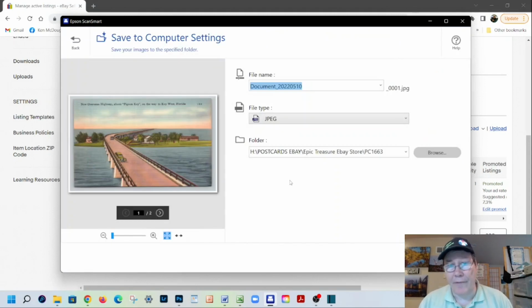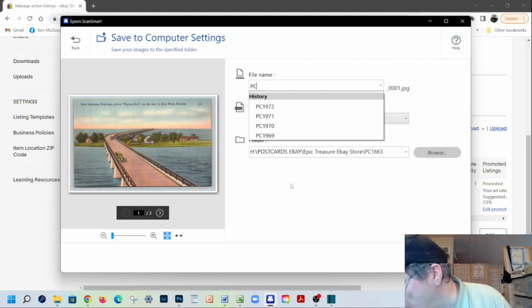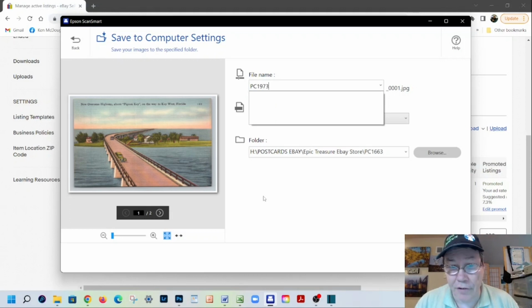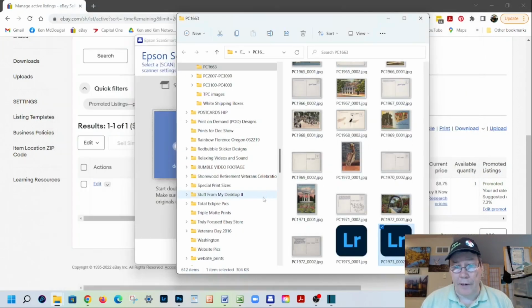What I've got this redirecting to is a folder on my external hard drive. And we're going to type in PC, and that's 1973. It's the next SKU number. I'm just going to hit enter. What that's going to do is put it right in the folder. I have it redirecting right to the folder.